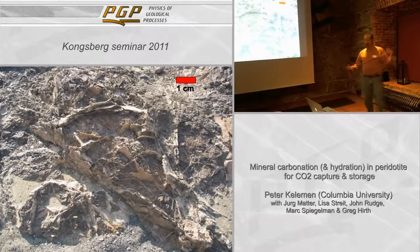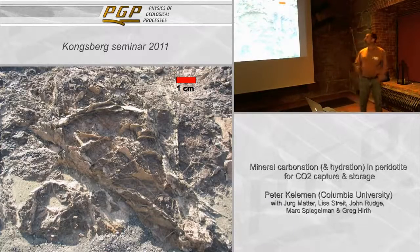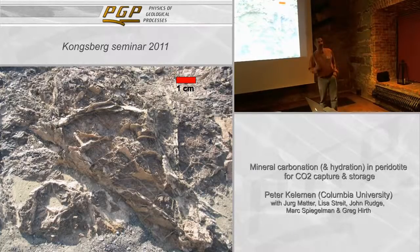A much larger volume of carbonate in Oman, in the peridotite, is in these little carbonate veins, these little magnesite potato chips in serpentinized peridotite. They don't look like much, but they're kind of ubiquitous. When you add up their abundance in an outcrop and multiply by the volume of shallow peridotite in Oman, you get a number that's about 10 to 15 times bigger than the volume of the travertines.